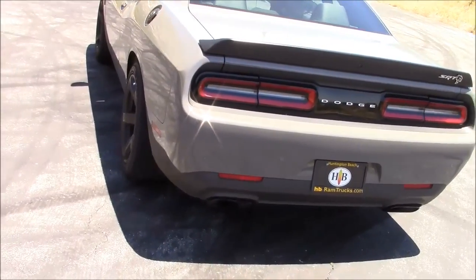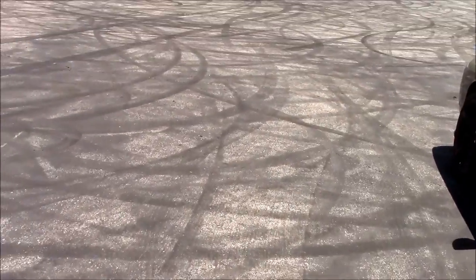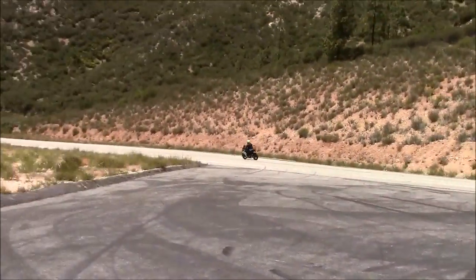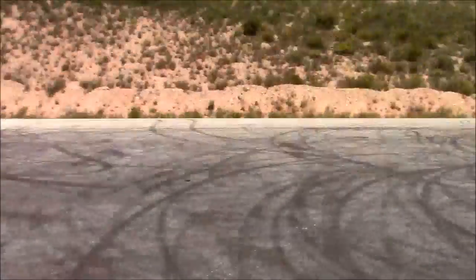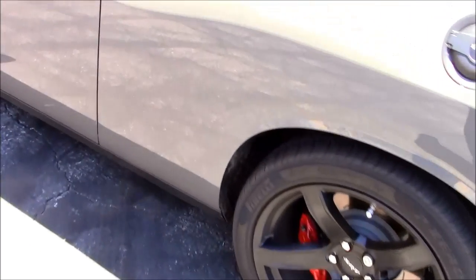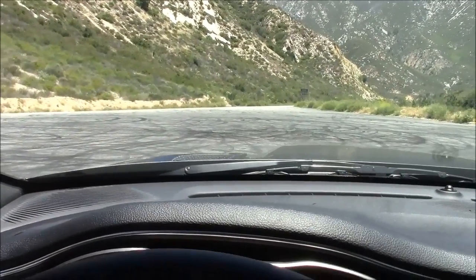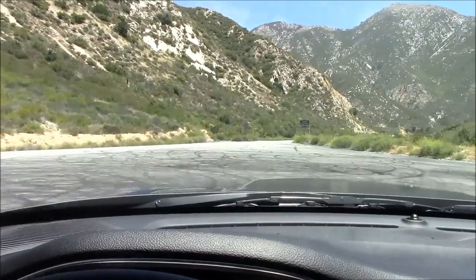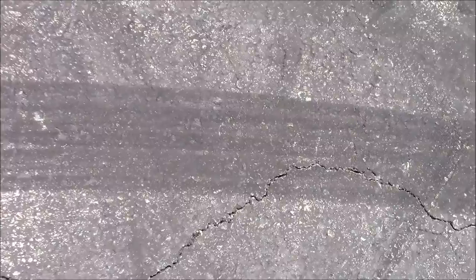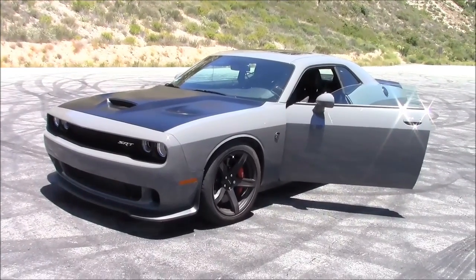I usually don't do burnouts in my cars. I think it's pointless, but judging from the pavement around here, it looks like everybody and his brother's been doing burnouts, so... Hey, quit speeding! That's against the law! I'm going to report him. So I think it's time we do a burnout. Just one for posterity. Okay, we left our mark for posterity. I did it just for you YouTubers. Be my first one and last one.